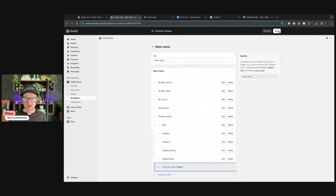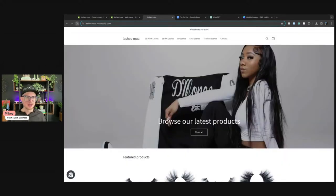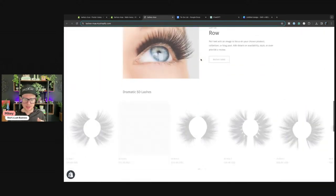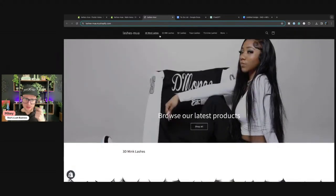I don't think having this is expensive real estate. Think of this top menu bar as real estate. Oh, that is looking fire, right? All this is top real estate. You don't need to have privacy policy and all that up here if you have it in the bottom. People know it's in the bottom. Make sure these are very important links to search, okay? So we can have the logo here.